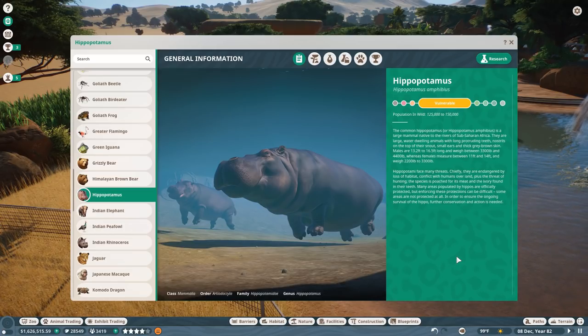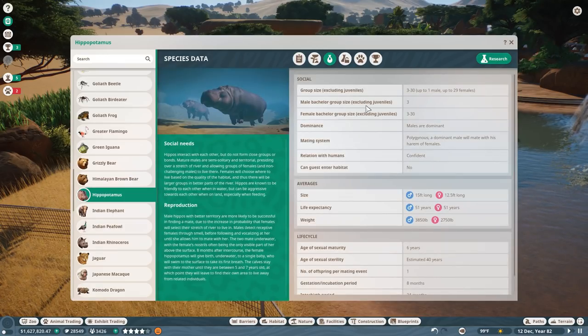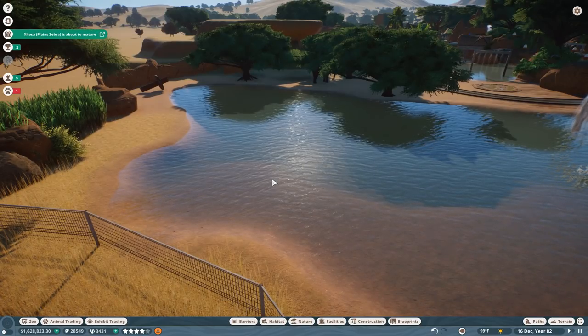Hippopotami face many threats. Chiefly, they are endangered by loss of habitat, conflict with humans over land, plus the threat of hunting. The species is poached for its meat and the ivory found in their teeth. Oh, we're not gonna let that happen to ours. And hippos are listed as vulnerable. They can have up to 29 females. I think we're gonna go ahead and just get 2 females so that we have a group of 3, which I think sounds about appropriate.